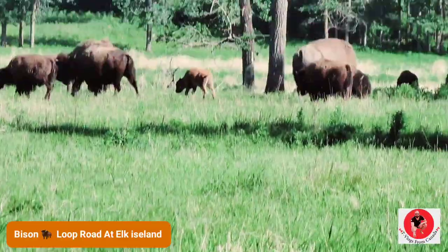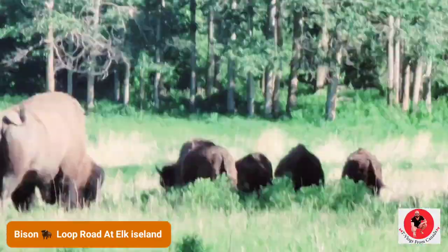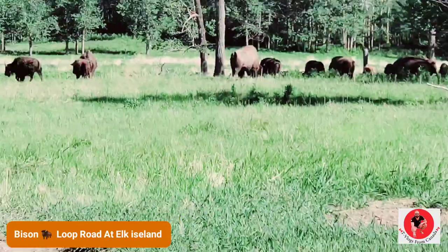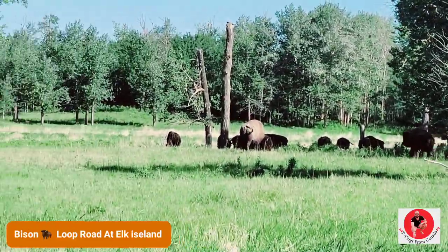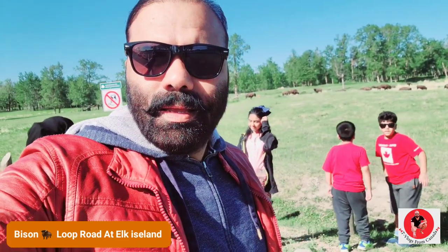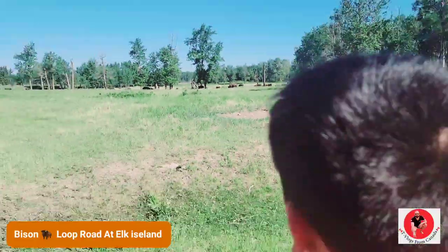Bison are so tall. Oh my god, this one is so big. Enormous. Yeah. This one's so big, guys. Oh my god, that's the normal bison. All those are wood bison. Why is there mostly bison here? Is there food? This is their home.